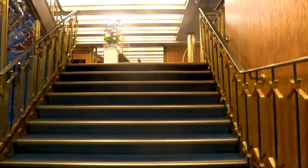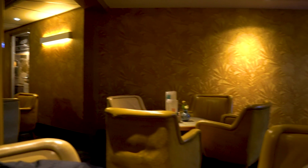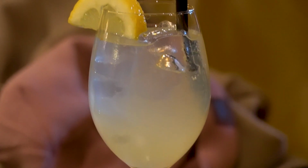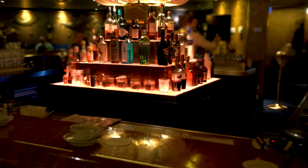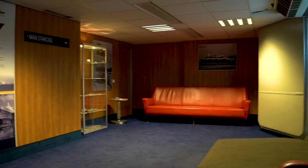As you can see, the interior of the ship is extremely beautiful. It's mostly original in the style of the 50s and the 60s. And here you can see the waiting room for the water taxis. You can sit comfortably inside, and then you have a screen and you can see when the taxi is arriving.